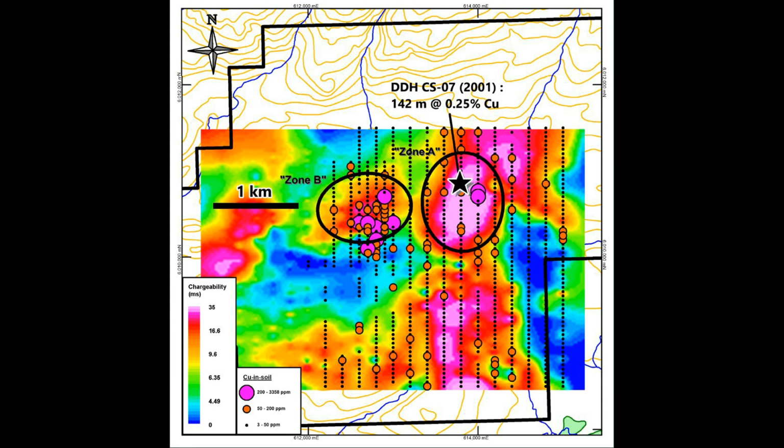Yeah, I mean, IP is one of those things that it only reaches a certain depth, especially in the historic surveys, and it doesn't always indicate where your actual ore zone is, but it gives you a good idea of where the system is. It's one of those data sets that you have to take in accordance with all your other information and use it collectively together to get your best targets.